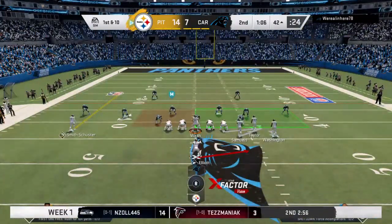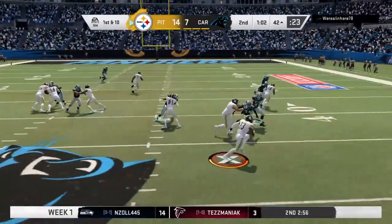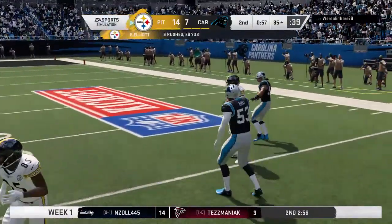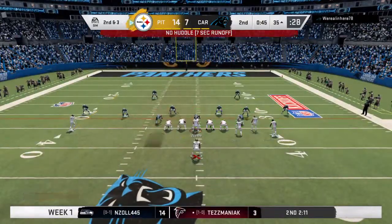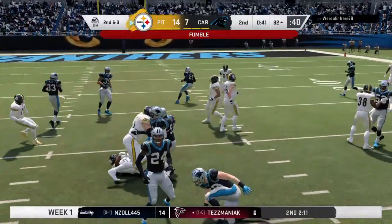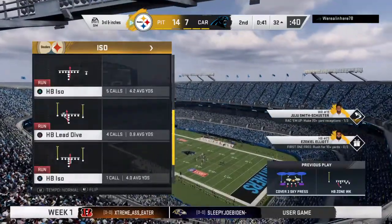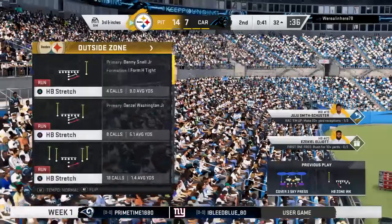A 1st down carry by Elliott. And he's going to be down at the 35. Gain of 7. On 2nd down now. It's Elliott. Oh, Elliott going to be hit. He coughs it up. Loose football. Now the Steelers use the first of their 3 timeouts as they'll stop it with just over 40 seconds to go in the first half.